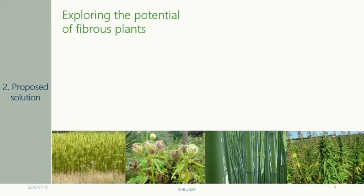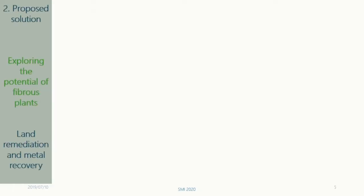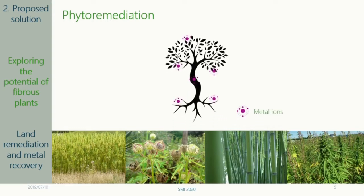So let us explore the potential of fibrous plants. We want to use them for 3 main purposes: to remediate the land, to extract the metals, and to produce fibre crops. So how can the plant actually do this? Fibrous plant can remediate land by the action of phytoremediation, which is the concept of using plants to extract, sequester, and detoxify environmental contaminants such as heavy metals by absorbing them in different parts of the plant.